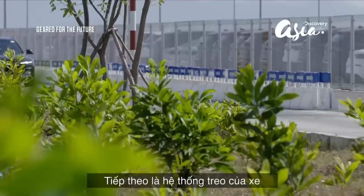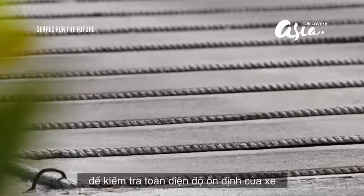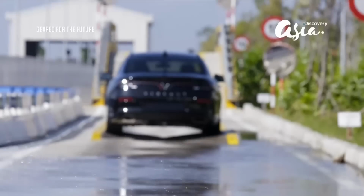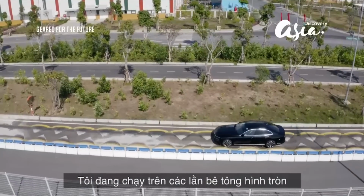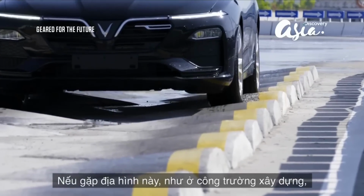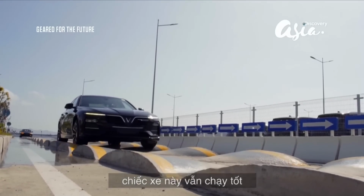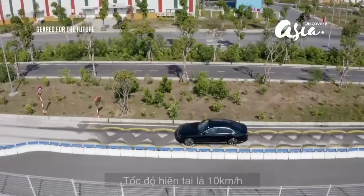Next up, the suspension of the car. The test track has a series of terrains that will give me a pretty good idea of its stability. Going over these cylindrical concrete markings and lumps on the floor, not something you do every day. So at least you know that if it came across one of those, perhaps on a construction site, that it would work. I'm gonna go down to 10 kilometers an hour here.